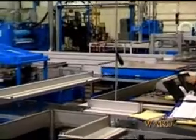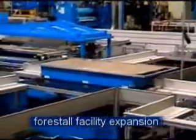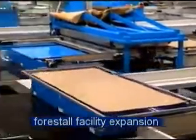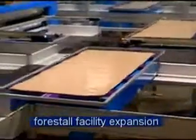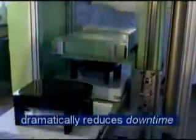And ask your corporate management whether they might like to forestall facility expansion for a while. With the Power Pallet, you could increase the output of your existing space by 50% or more and meet increasing production goals for years without facility expansion. The Power Pallet also dramatically reduces downtime.